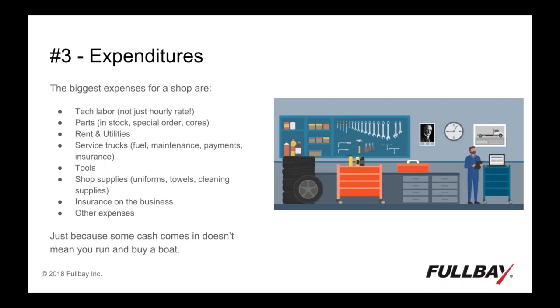How much of a return are you going to get on a tool making the tech efficient? Where does that really translate into dollars? We're going to look at that in a minute. Yeah. So just laying the groundwork here.